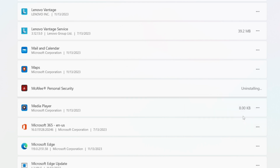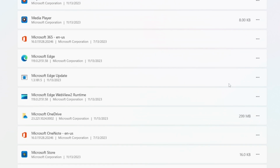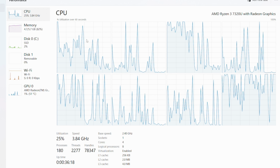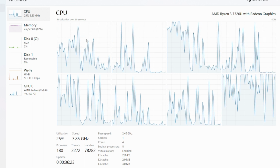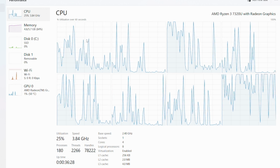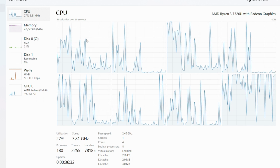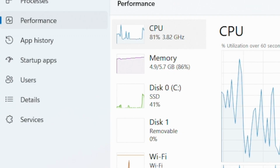So after running through the entire process of just deleting all of the background applications that I just never use, like OneDrive, I wanted to see what the RAM utilization was looking like. And immediately I knew I was going to be in for a very brutal battle, because here you get to see what the system is doing just with the Windows Updater running in the background. As you can see, the Ryzen 3 7320U is more than capable of having enough cores to feed this process, but that memory utilization is ridiculous.